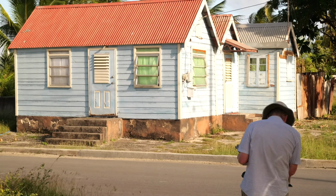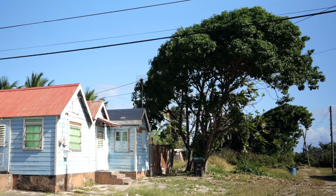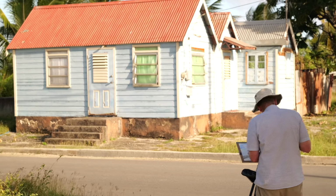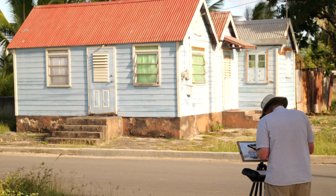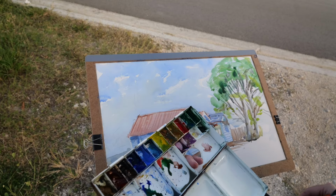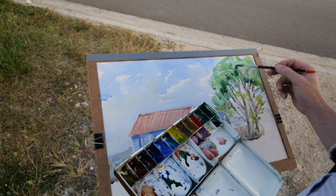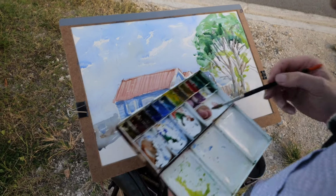So I'm just going to paint the trees in now, or the leafage of the trees, and try to use a bit of dry brush technique on it. I'm going to do it in a couple of layers. I'm painting the lighter layer first, and then the darker layer over the top, so that the actual trunk of it is much darker underneath. So I've got to get those darknesses in.